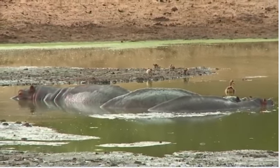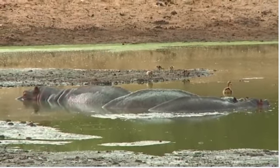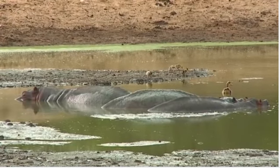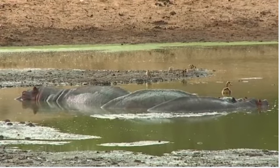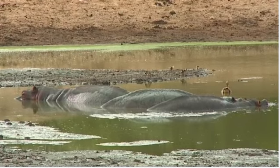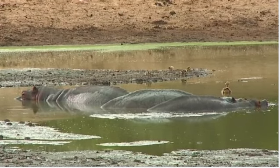Now the hippos will benefit from this little bit of rain, this flush of grass. They will come out and have a beautiful grazing session away from a water point, and then make it back just before dawn to the safety of the water.